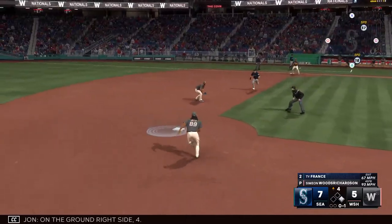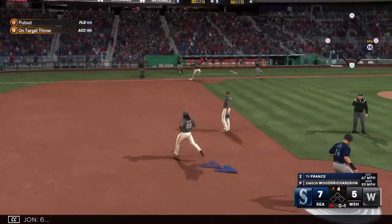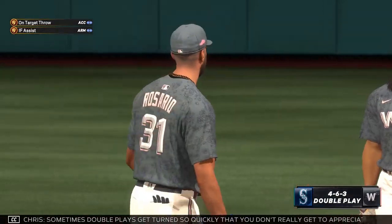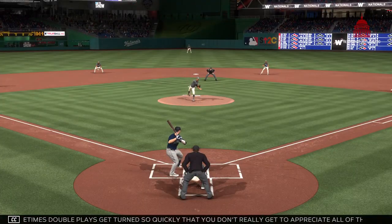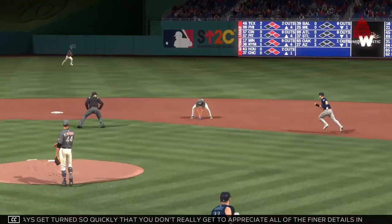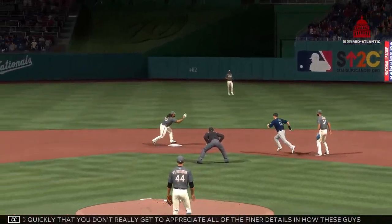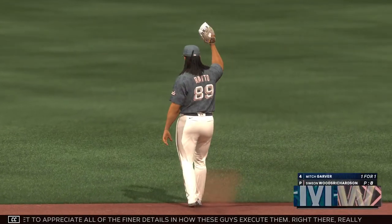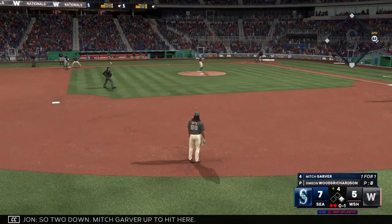On the ground right side. Four, six, three, and they turn the double play. Sometimes double plays get turned so quickly that you don't really get to appreciate all of the finer details and how these guys execute them. Right there, really nice footwork, and a good feed to second was the key. So two down. Mitch Garver up to hit here.